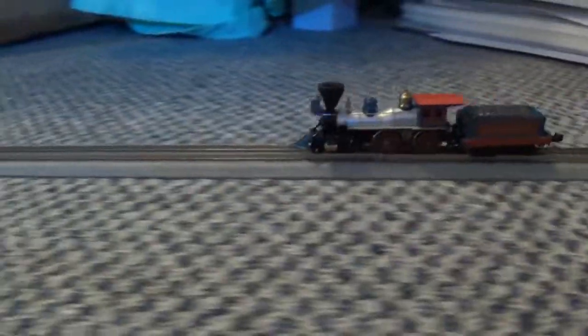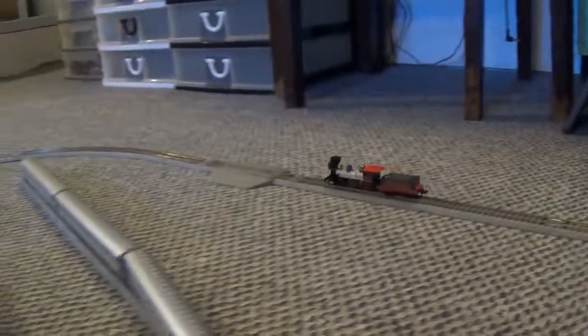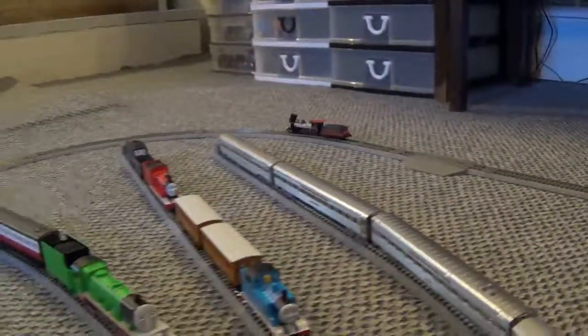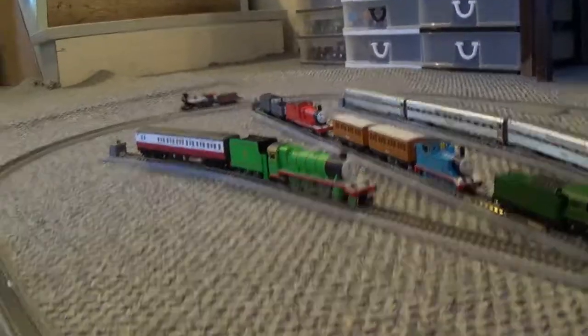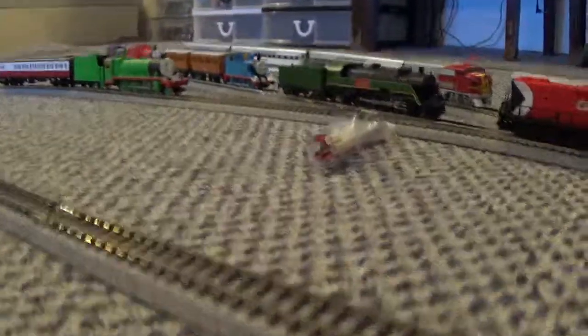Now, Jupiter, I will admit, isn't the strongest puller I have around here. She can pull maybe one full coach and 2 cabooses on her own, but she can't really pull that much. But hey, she is a small little locomotive, so what else can you ask for? Anyway, I think that's going to be it for this little video.